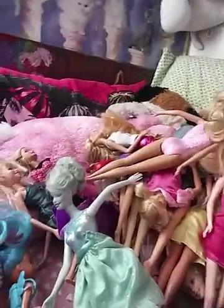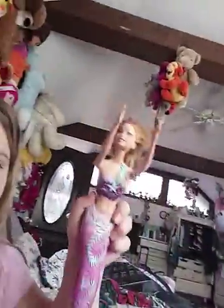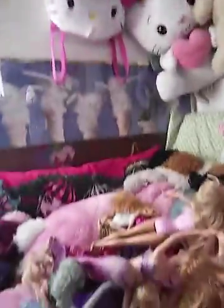So yeah, that's my little doll tour, and these are all the dolls that I showed. That's a lot of dolls, but I still have a lot in here. Can you see? Oh my gosh. Her name is also Sarah. So yeah. All those dolls.